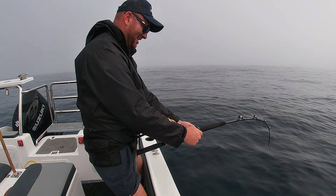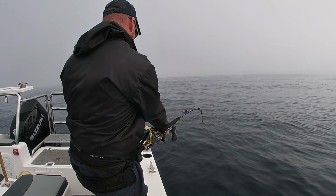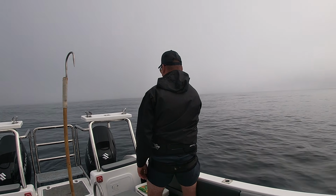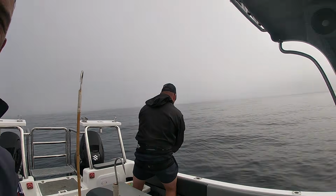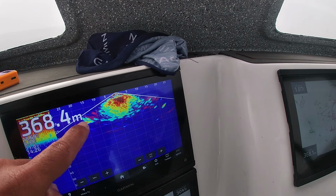Where's he going now, Mark? He finally decided he's hooked. Guys, it was complete chaos for a couple of minutes there. We're trying to get another one on, but there's so many fish around at the moment. There's fish, there's fish, there's fish everywhere around.